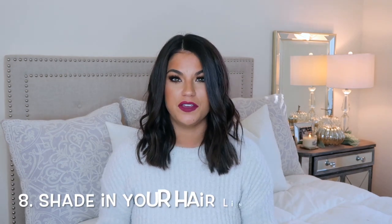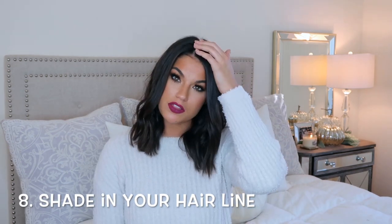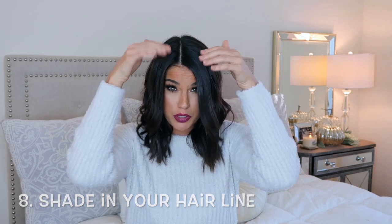So my next trick is gonna be for you girls who are maybe thinning a little bit on top in your part, like when you part your hair and you can see just a ton of your scalp. Sometimes that makes you look a little bit older and ages your look a little bit. And then also for you girls that when you pull your hair back and you put your hair in a ponytail or a bun, you're kind of like scarce here in your hairline.